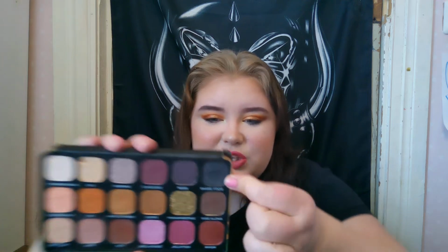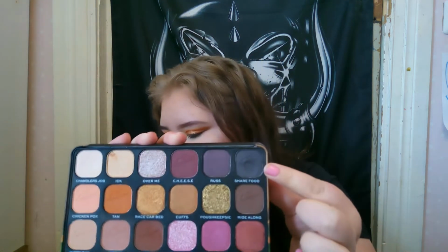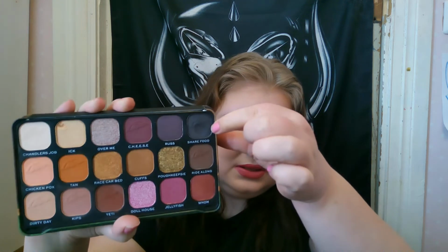I rolled in 1 shade last month, and that comes from the Friends X Revolution, the I'll Be There For You palette, and I'm working on the shade Share Food, which is the black shade. I've used this shade 3 times since I rolled it in last month. I mainly use it in my eyebrows. I used it in my brows today.